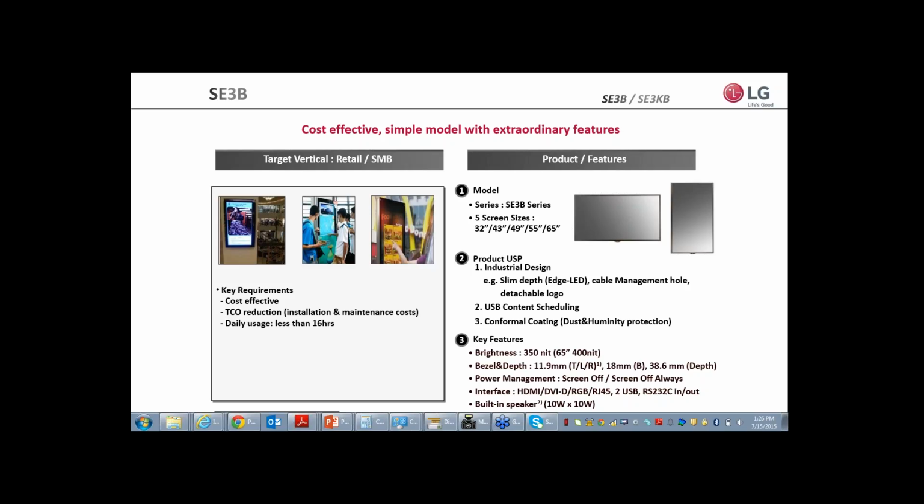One of the great things that both of these monitors have in common is that they are very powerful with their solutions of being able to connect up to 50 displays using software that is free, all at a very competitive price point. So these are all the key things that the LS33A and this new SE3B share in common, because they are definitely in the same category.